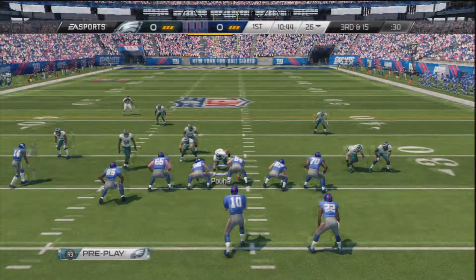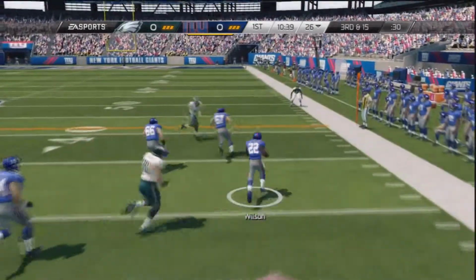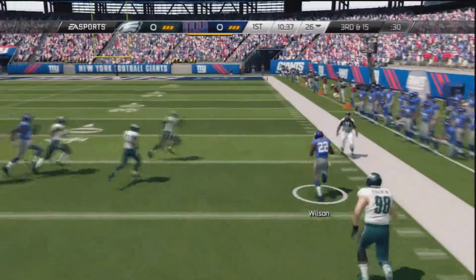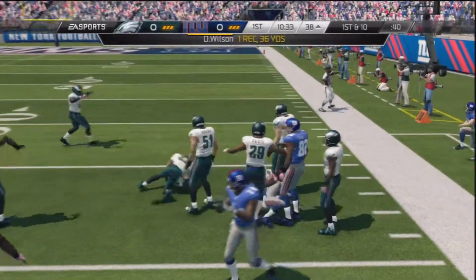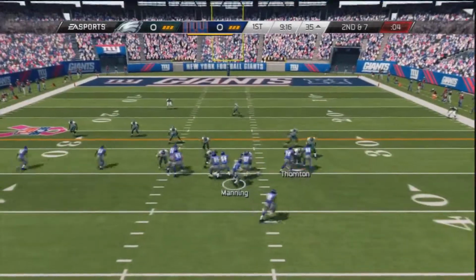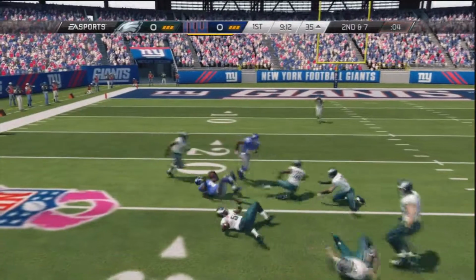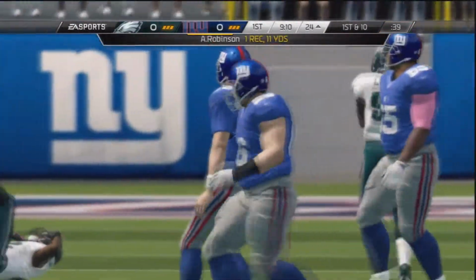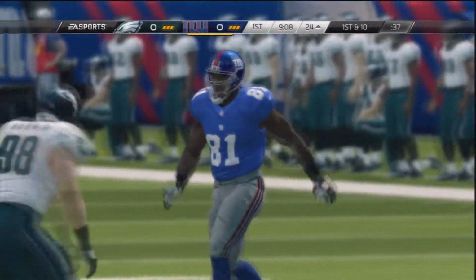From shotgun on 3rd and 15, Eli Manning dropping back. He's looking, firing. He has Wilson. Wilson up the right side. Wilson gets past the first down marker and then gets a huge gain on that one. 36 yards, and it takes about 3 Eagles to bring him to the ground. A couple plays later, 2nd and 7, Eli from under center fires, finds Robinson, who is able to get the first down and then dragged down by about 3 Eagles, and he gets an 11-yard gain on that play.